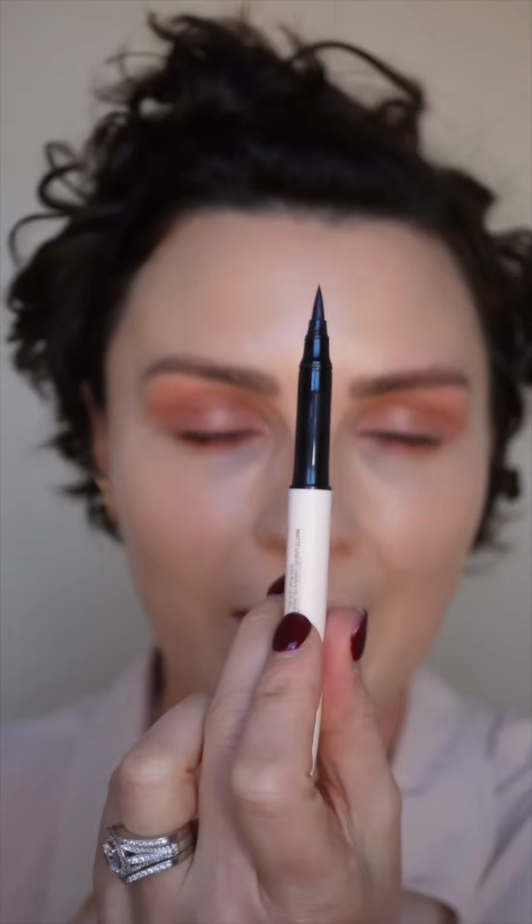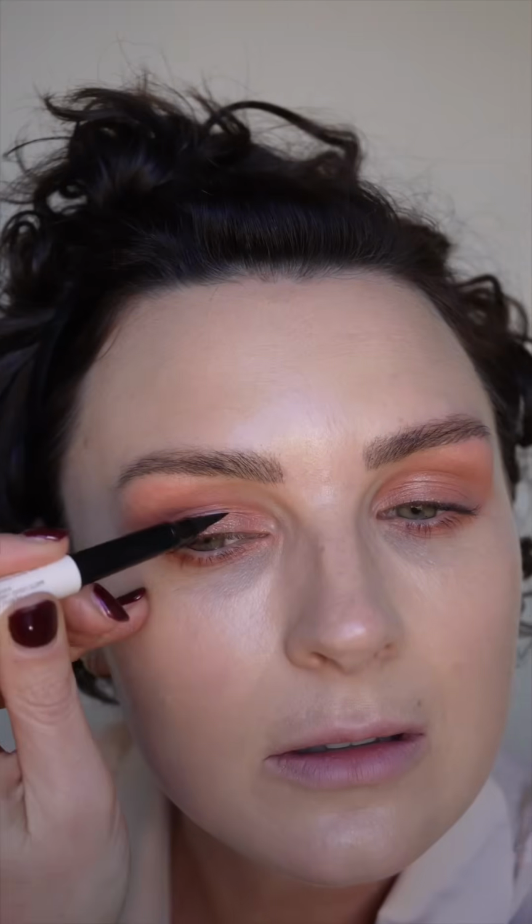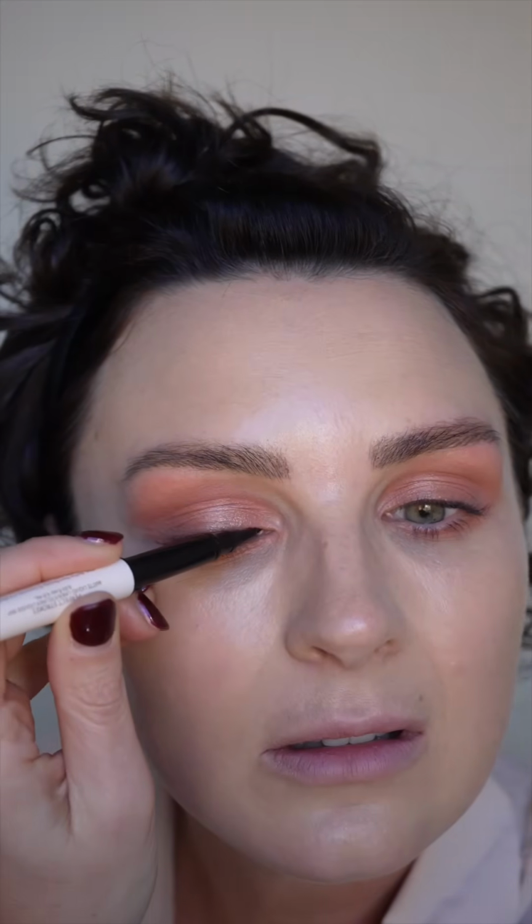However, I'm going to pop a bit of liner with it. I probably wouldn't put liner with this look because I actually think it's really beautiful as it is, but I really like this Perfect Strokes liner, so I'm going to pop some on. And I haven't worn liner for bloody ages, so I'm going to do it. And then I will instantly regret it.